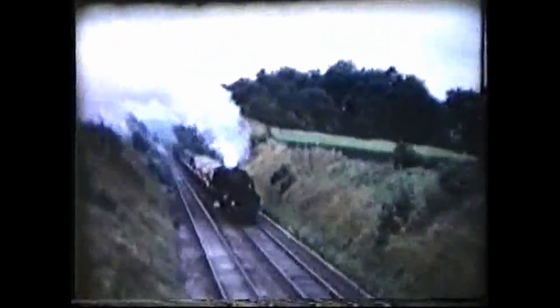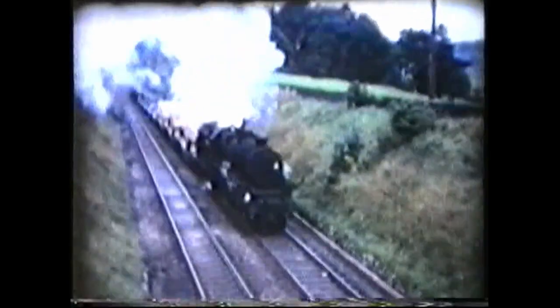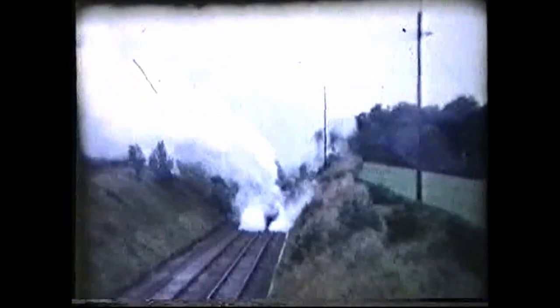5MT climbing north away from Settle Junction towards Settle with an Army Special. A 9F with Long Meg empties south of Settle. 5MT approaching Settle Cutting with a down freight. Black 5 with a Hellifield-Carlisle stopper at Stainforth Sidings. 8F 48622 at Stainforth Sidings with a Bescot-Carlisle.